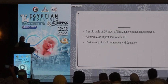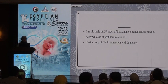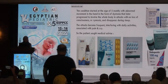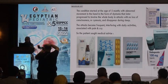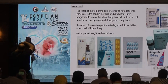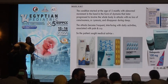He is a 7-year-old male patient, third order of birth, non-consanguineous parents, a known case of post-kernicterus CP with a past history of NICU admission with jaundice. The condition started at the age of 5 months with abnormal movement in the hand in the form of dystonia that later progressed to involve the whole body in attacks with no loss of consciousness or cyanosis and disappeared during sleep. The attacks became frequent and interfered with daily activity, associated with pain and crying.